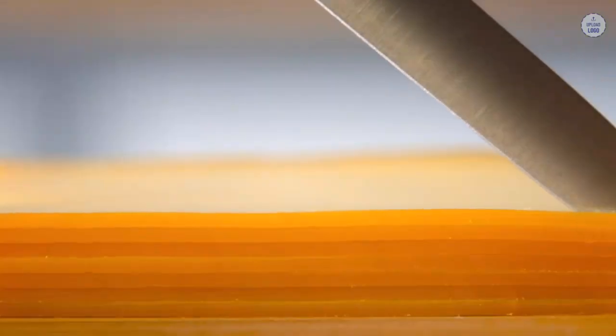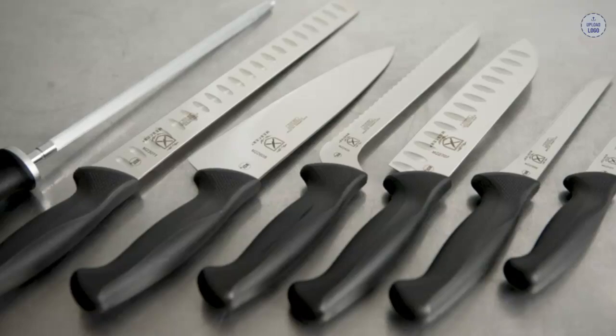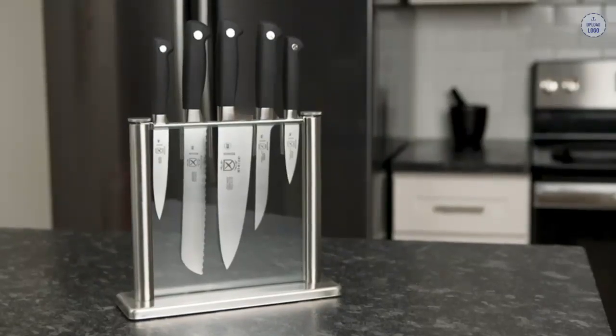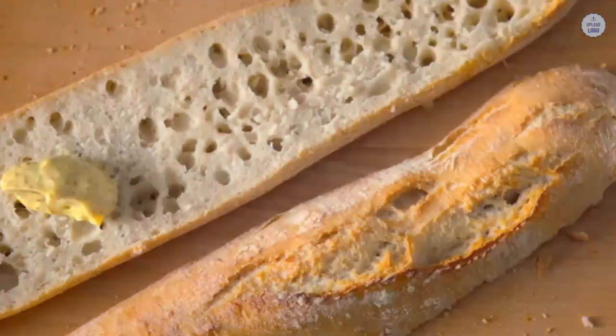Wüsthof knives are traditionally German knives with hundreds of years of heritage, but they are significantly more expensive knives than Mercer knives. Mercer's Renaissance range offers an experience very close to that of a Wüsthof, but their Taiwan-manufactured knives cost significantly less.